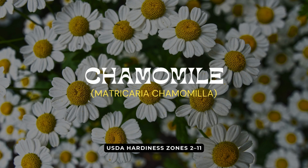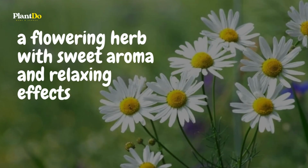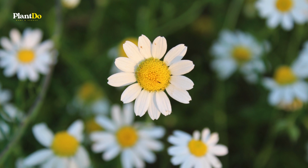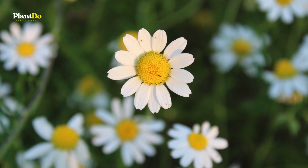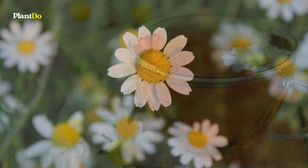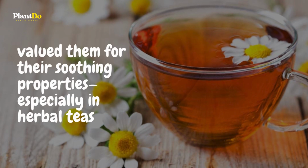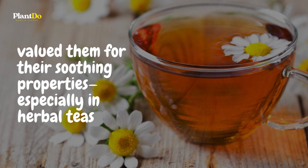At number 9, we have the delicate and lovely chamomile, a flowering herb with sweet aroma and relaxing effects. With their pristine white petals and vivid yellow cores, chamomile flowers seem like little daisies. Not only are they lovely, but for generations people have valued them for their soothing properties, especially in herbal teas.